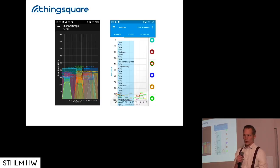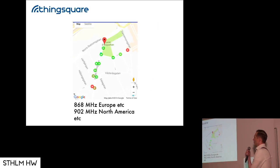So what you can do is go over to sub-gigahertz, start using 868 or 902, etc. Those are the two most common bands. We also have 433 and so on. What also comes with this is longer range, and better capabilities of going through buildings and so on.